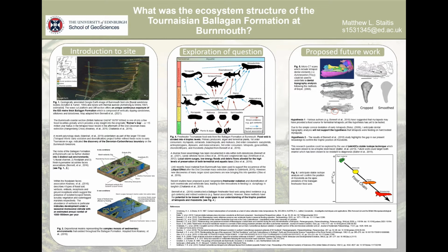The fossils at Burnmouth include a diverse assemblage from a variety of different rock types. Fossils have been found within the lacustrine lake dolostones, the sandy siltstone facies, and conglomerate lags. And really, it's a testament to the Burnmouth depositional environment that we're having all these excellent fossils, because researchers believe local storm surges, low energy floods, and debris flows occurred within this complex mosaic of sedimentary environments.